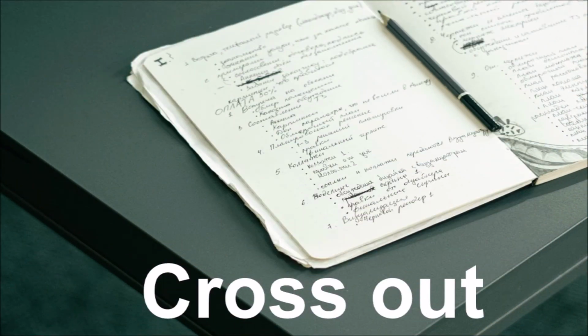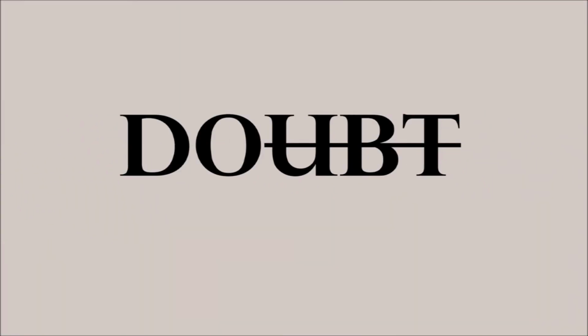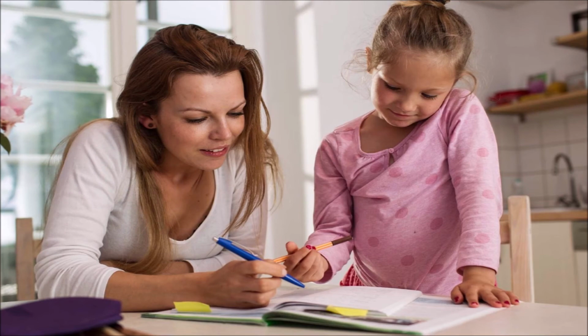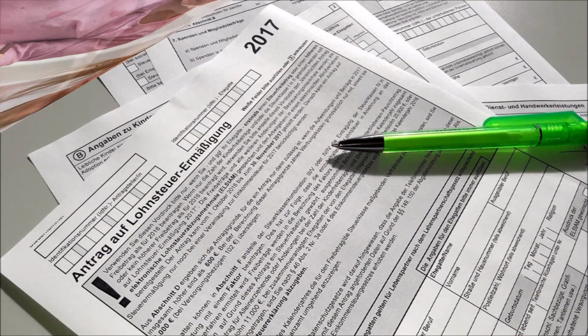The final phrase we're going to talk about today is cross out. Cross out means put a line through. So for instance, you might be told to cross out any mistakes with one straight line. Or a child might have homework that says, "Cross out all the verbs."